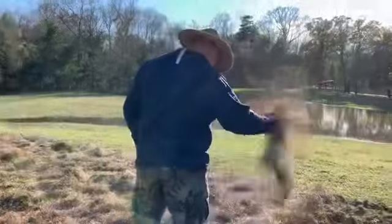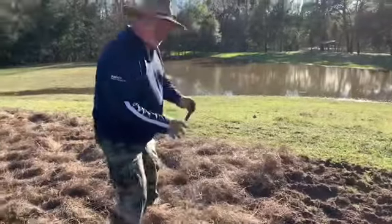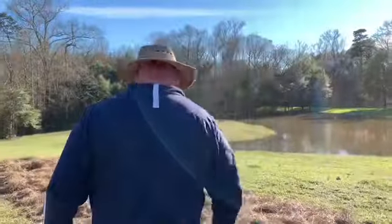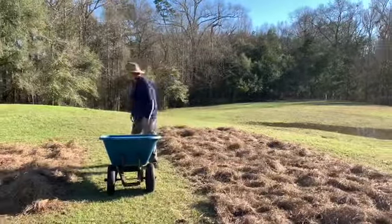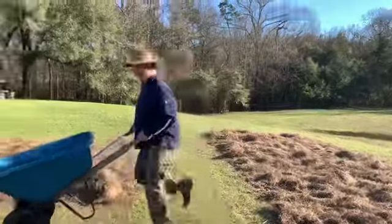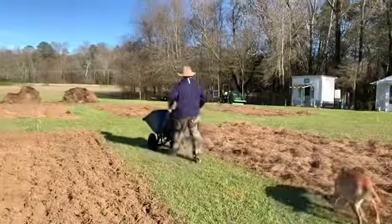Good stuff. The crimson clover, we sowed it today, and we're right on time with that. It says 2 to 4 weeks before your average last frost. We were going to sow white clover too, but it says not to sow it until after your last frost, so we'll hold off on that.